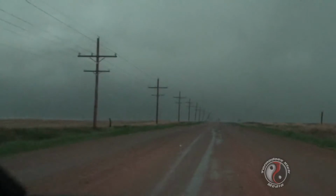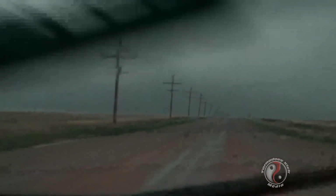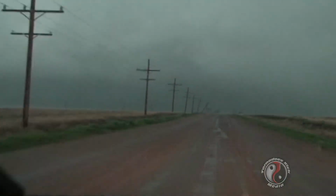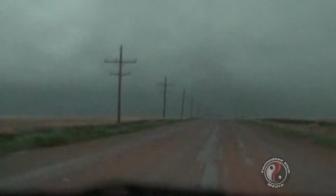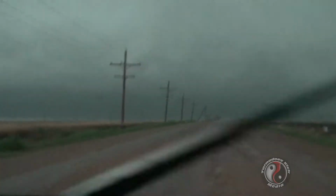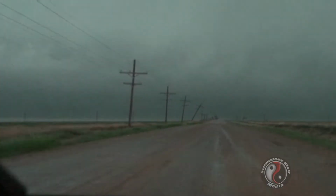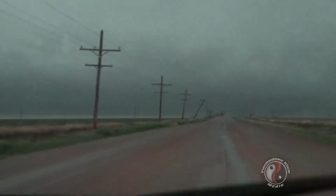M1, this is M2. We are now directly behind you. Looks like it's snapped cables. You may have a cable sitting outside my window actually right now. All right, M2, M1, I'm sorry, M1, we are approaching your location. We've got power poles down. I'm afraid we're gonna stop at this point.